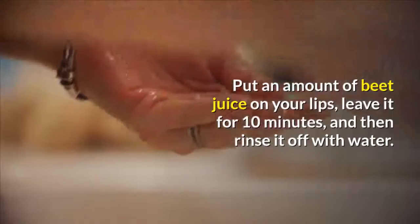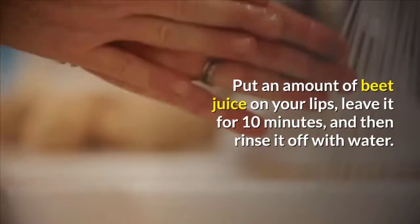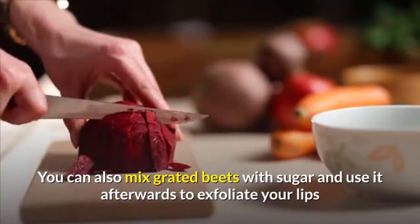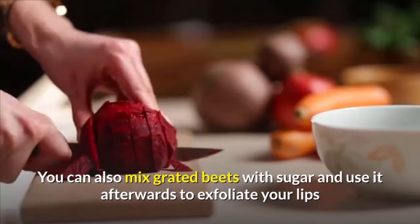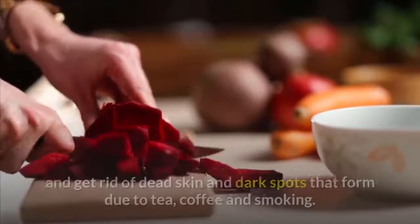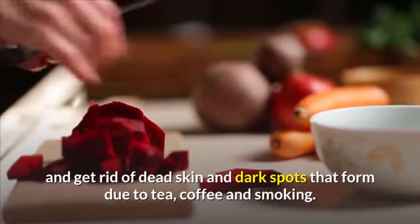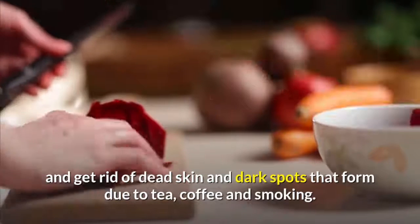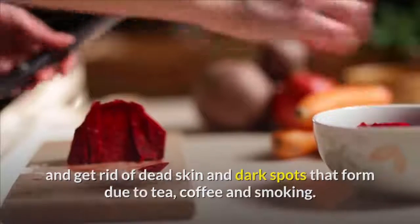Put an amount of beet juice on your lips, leave it for 10 minutes, and then rinse it off with water. You can also mix grated beets with sugar and use it afterwards to exfoliate your lips and get rid of dead skin and dark spots that form due to tea, coffee, and smoking.